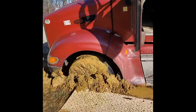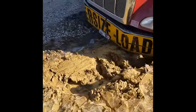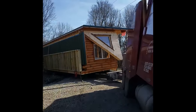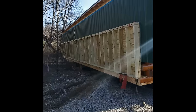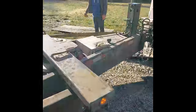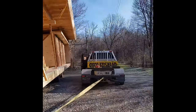Always something with these cabins. Things like that, you know. Things like that. Trying to get over that hump there. How we doing? Ugh, things like this.